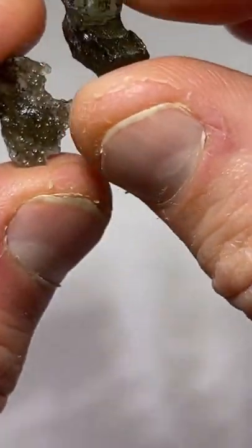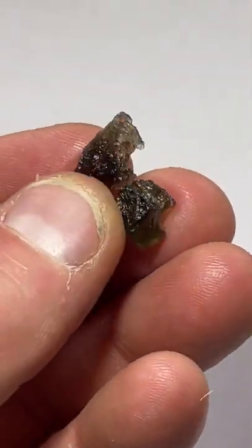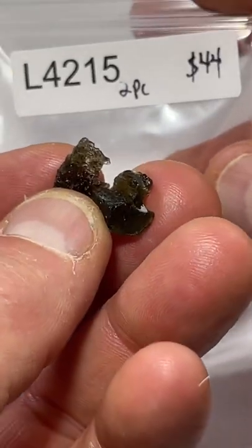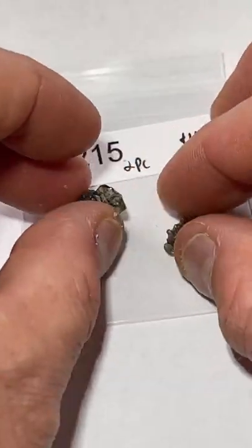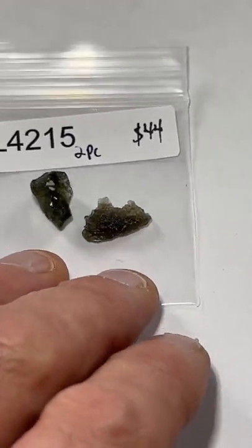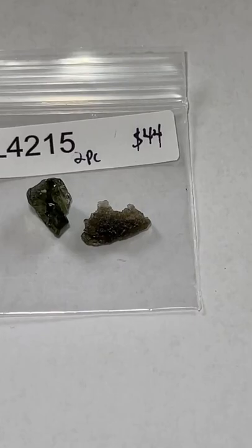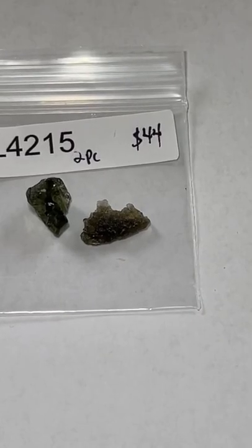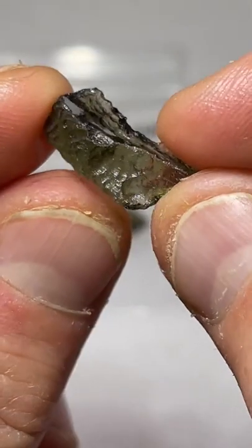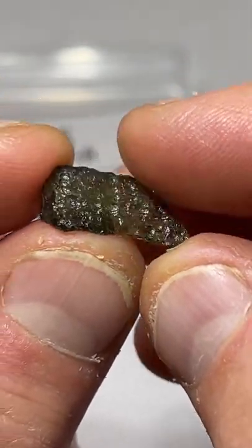What's going on? What you doing, Rusty? Okay, those two pieces. It's got the shape of a thing. This one here, $22 for two pieces. And no soup for you. 42.15. No soup for you. This one is like a shard.